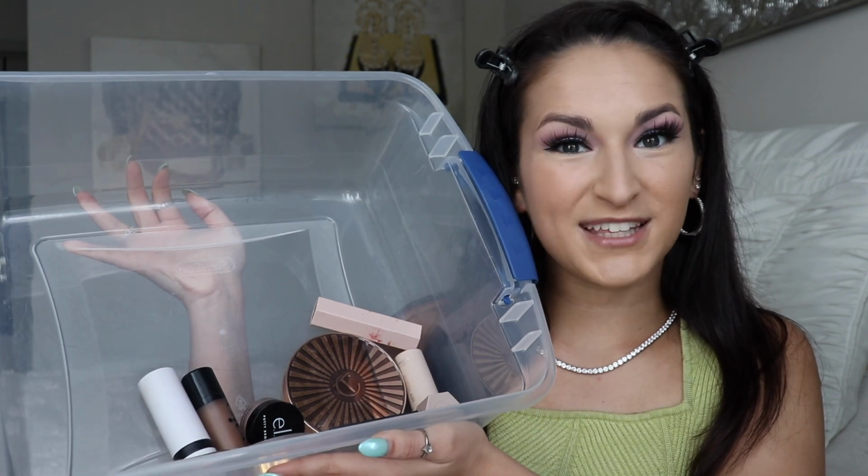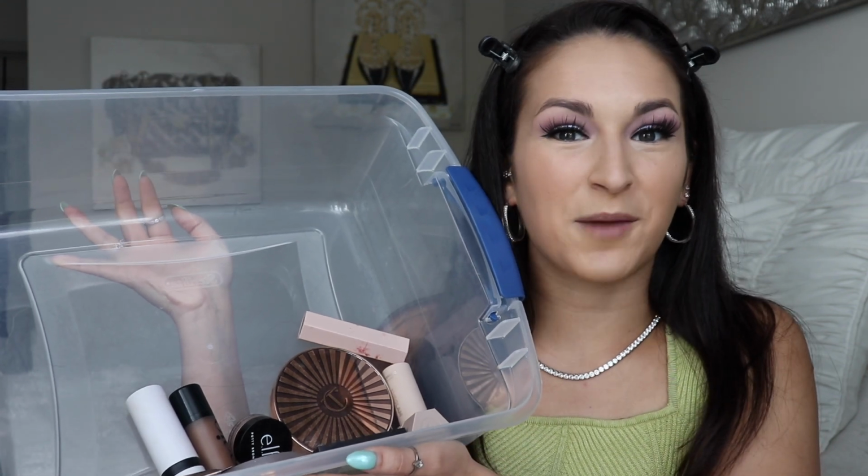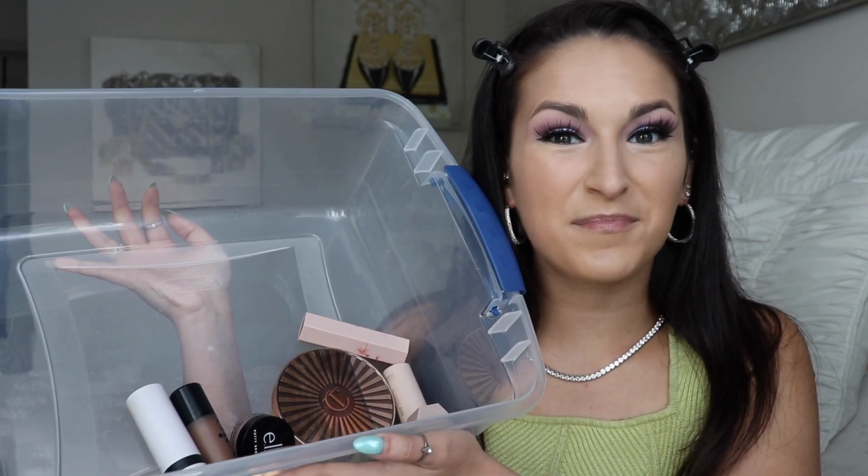Next up, we got some cream bronzers. Look at all these babies. We've got e.l.f., we've got Fenty, Makeup by Mario, Charlotte Tilbury, SHEGLAM. So let's see which one I randomly choose. You know the drill at this point. My dog definitely does not like when I mix up these products. She's like freaking out. She's like, what's going on?